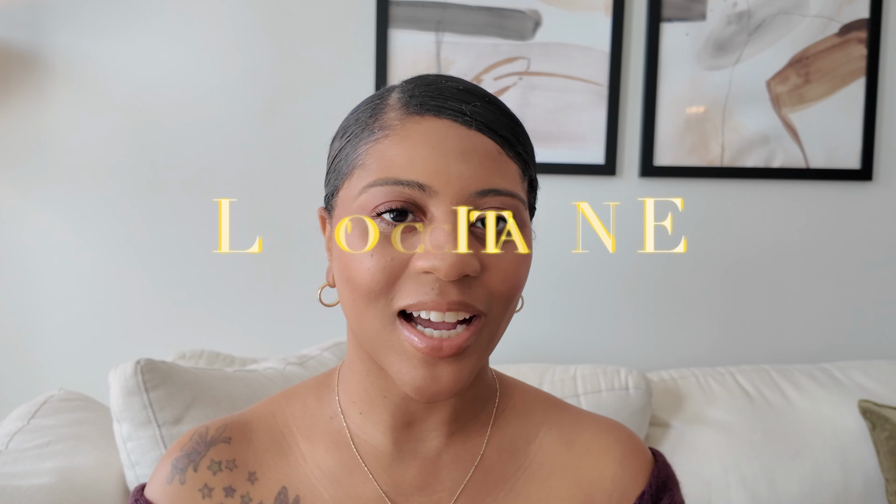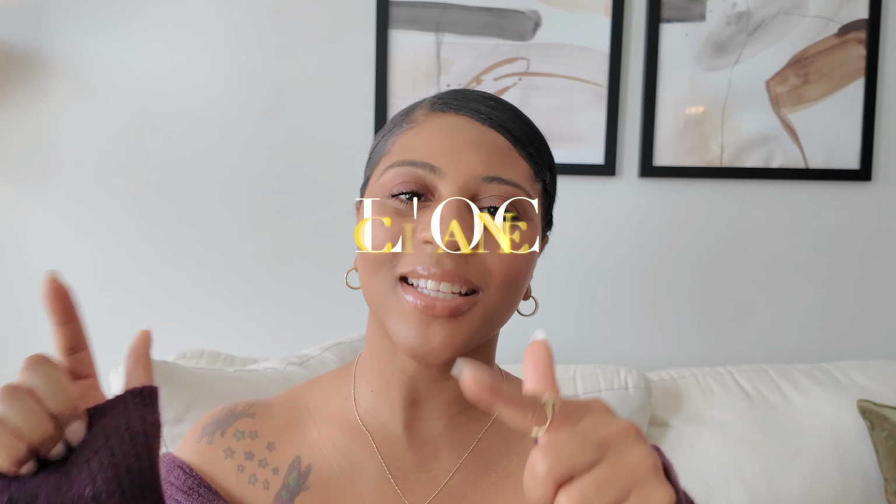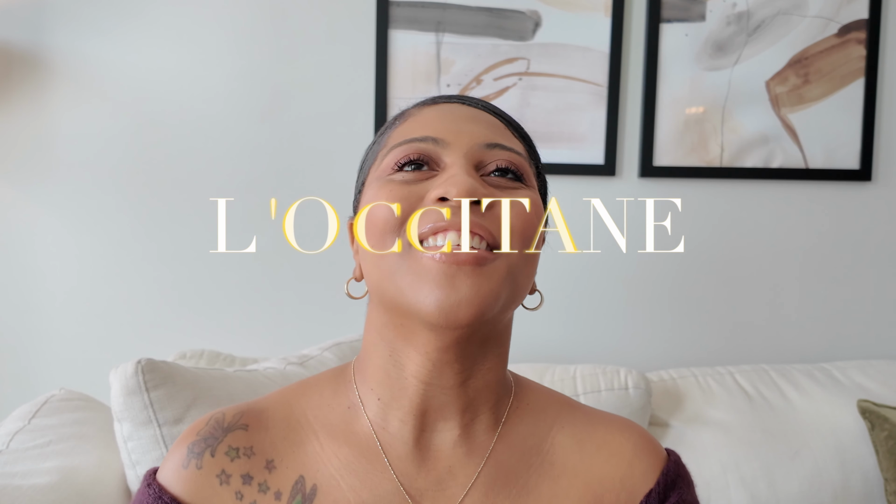All right, #2 thing that's in my cart is, a lot of people don't know how to pronounce this brand, but I've become very familiar with the brand. I've shopped the brand several times. They sent me PR before. I love, love, love it now. It smells delicious, but the brand is called L'Occitane. So they have an almond oil that is beautiful.